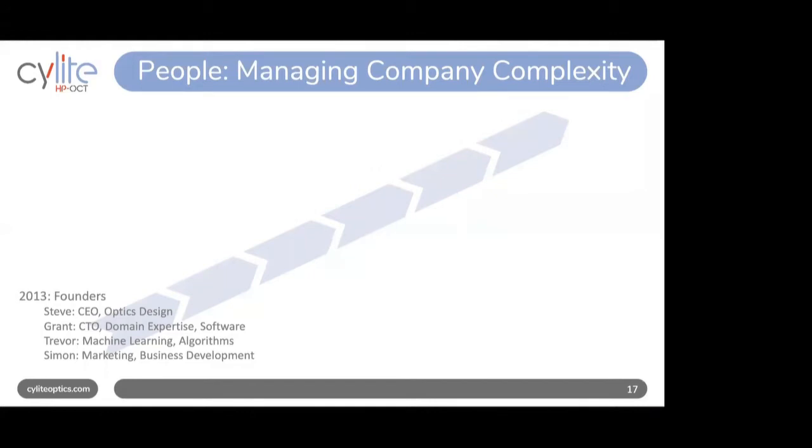When we started this company back in 2013, we had the core skill set that I think we needed for starting a development like this. We had optics design, we had domain expertise coming from Grant, who also had a lot of software knowledge. Trevor came out of a machine learning algorithmic background. We'd need that to be able to extract all the data we wanted. And my background, whilst I started off as a technology sort of guy, is now much more marketing, biz dev type of guy. So that's what we started with.